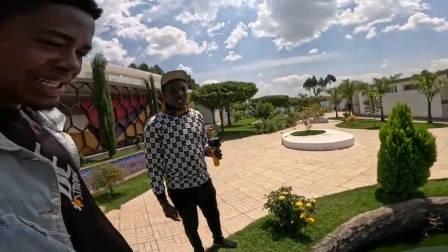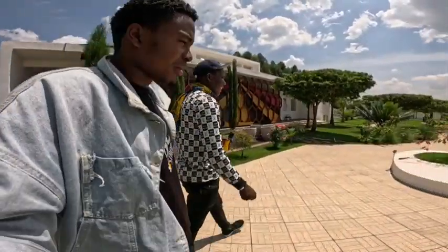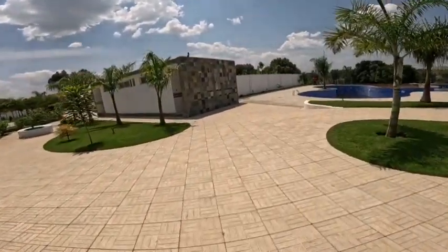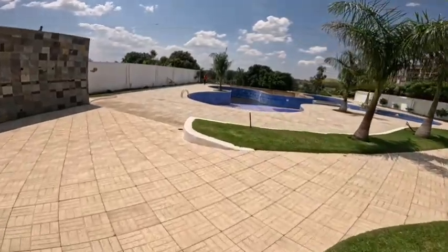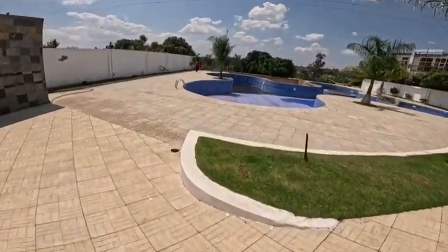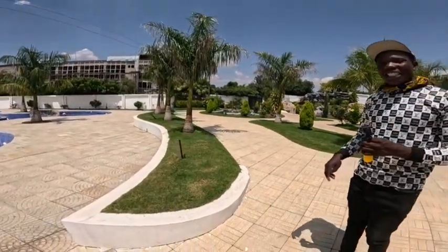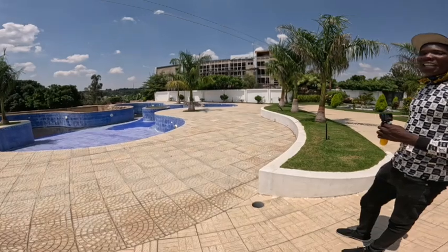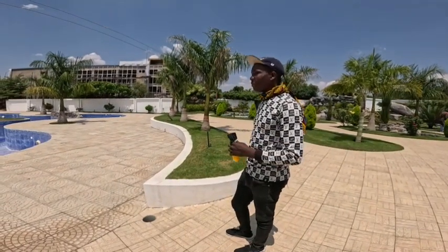All right, guys, I think this is all about the fountain pool. Fountain pool. Exactly. So you want to see the swimming pool here? Yeah, exactly. We're going to walk there. You know, even at this place, it looks like you are in the USA. Not only the USA, at the beach. It has been well organized. Exactly. So it looks very neat and very fantastic, bro.